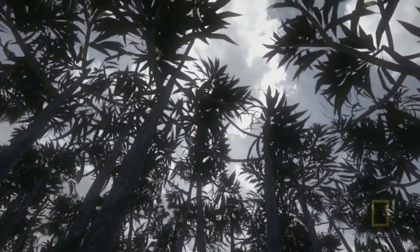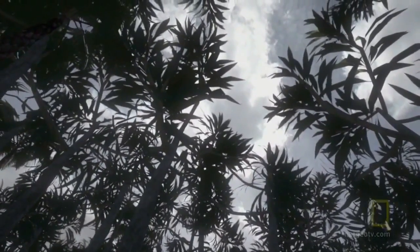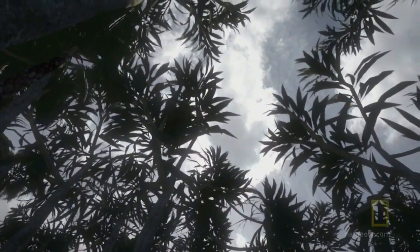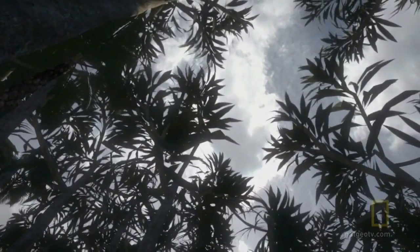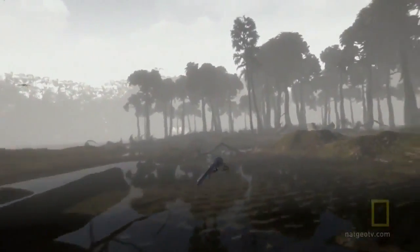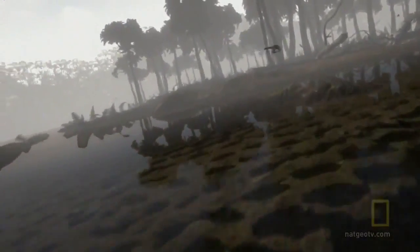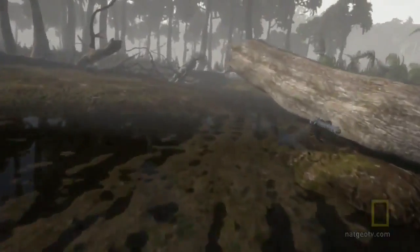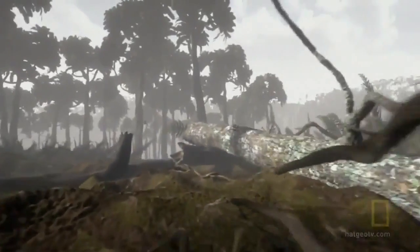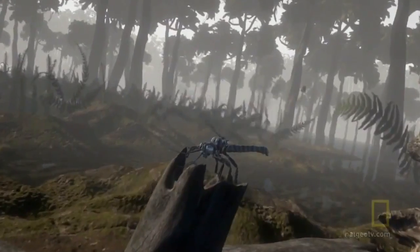The planet has come a long way, from a lump of burning rock and dust to a blue and green world bursting with life. There are now fish, plants, and this. The dragonfly. It's called Meganeura. This insect is the size of an eagle. What were once legs have evolved into wings, extending the dragonfly's hunting territory over a vast area.